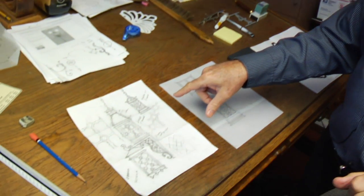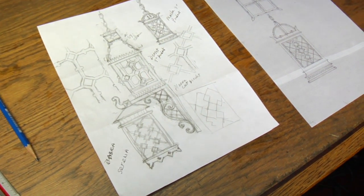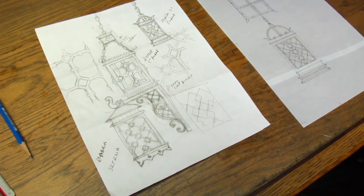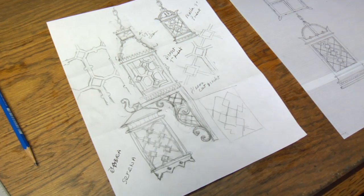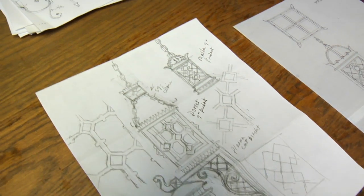Sometimes what happens is I'll design something for somebody, and one part of it I'll like, and I'll say, well, I want to do more of this. And this is a good example. These were some ideas that I had that came from a design that I did that was originally a picture in a book that a customer had brought to us, and it incorporated the use of these colored jewels.